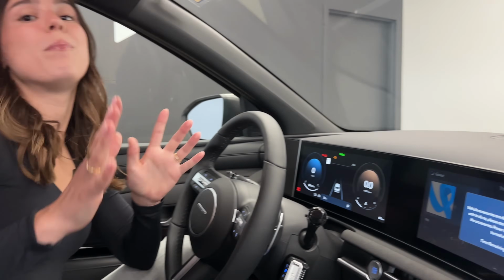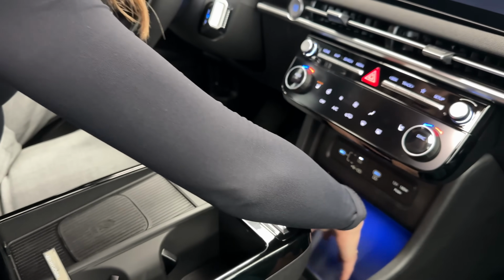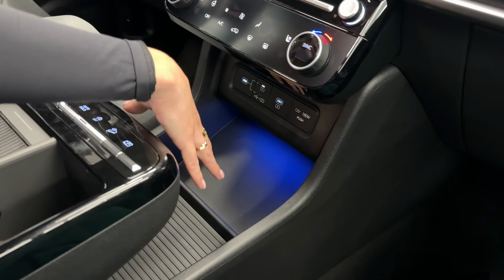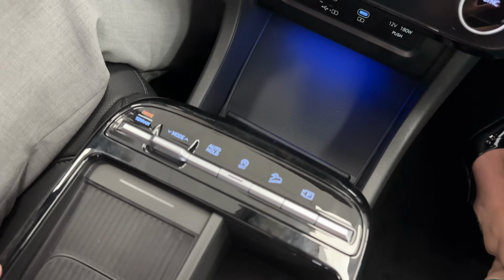It's up to you, but you can't deny that it does give you a lot more usable space to work with for actual storage. Because it's moved over, we have all of this space here that you can use to either store bigger devices, purses, whatever it is that you see fit. And then also up top, we get more of this floating look.